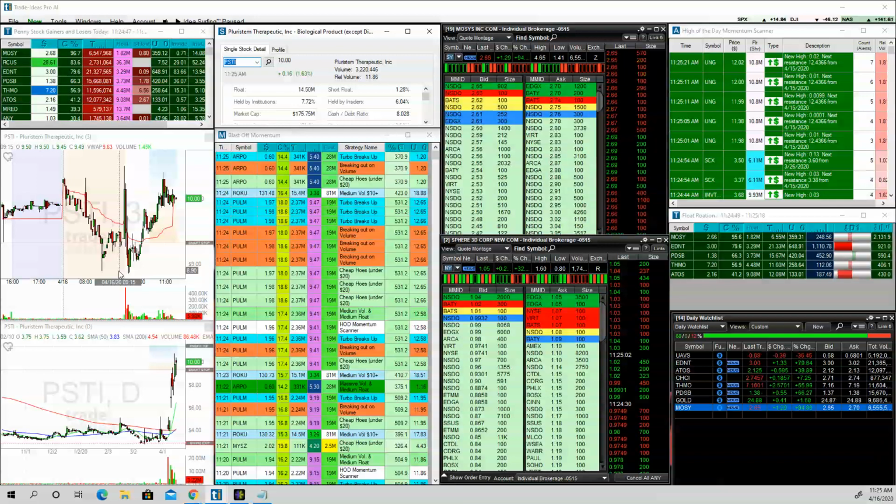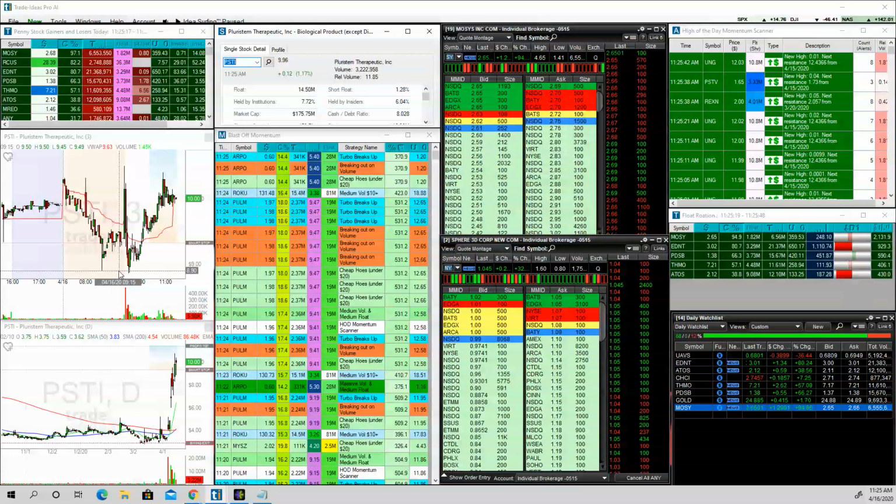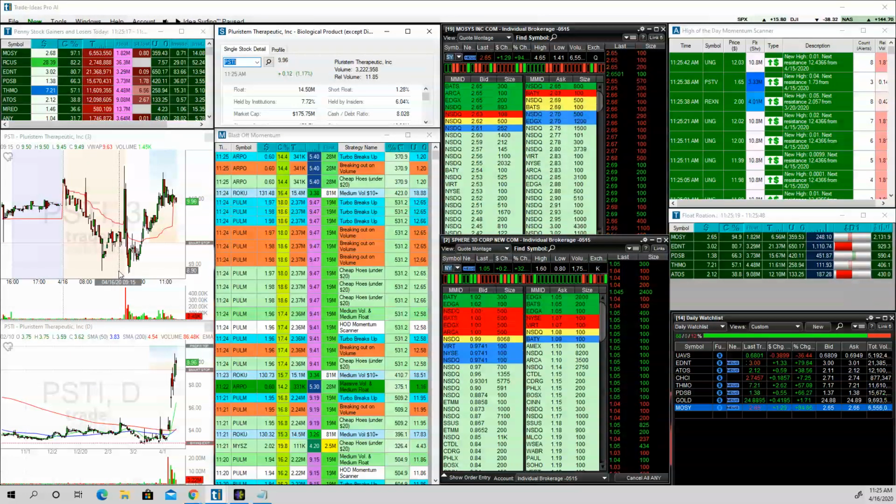I'm not saying there's anything wrong with longing day twos or day threes, like PSDI, multi-day longs. There's nothing wrong with multi-day longs at all. But for me, it's not an A-plus setup. It could still be a good setup, like PSDI. I know we had WRTH. I had a massive trade on that one on a multi-day long.